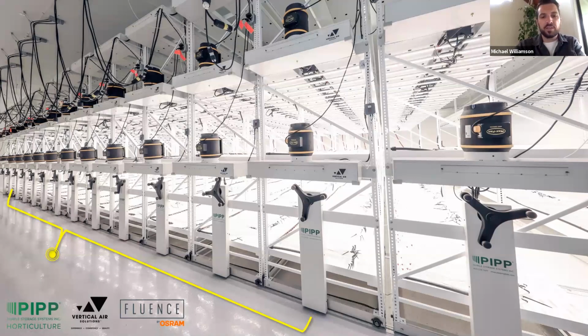So the box that you see in the middle with the Pipp logo, that is our mechanical assist drive system. And so this allows for operators to roll and move multiple rows at once. And so you don't have to go and crank each one. You can actually roll 3 or 4 of them at a time, sometimes up to 5, depending on what the weight loads look like. My 3-year-old can roll these. So it's pretty impressive when you look at how seamlessly and how easy these things move.